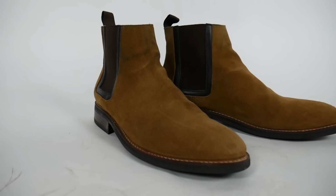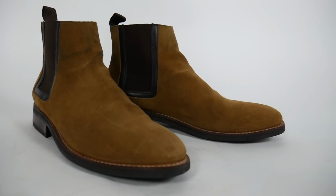Number one slot does go to my Wolf and Shepherd shoes. They just came back from the resole process, so that video will be coming out. As soon as I put this shoe on, it was extremely comfortable. The reason for that is likely because this is a Goodyear welted shoe, and it has a cork midsole.